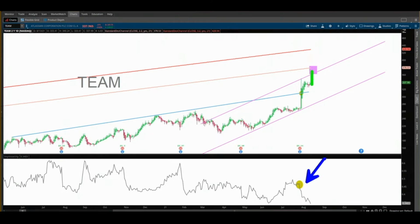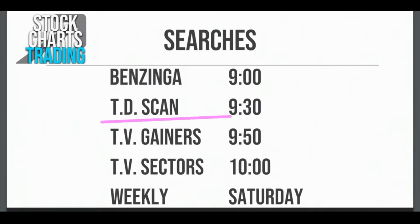IV is selling off nicely, so with some time decay and price movement back down to break even, we'll be fine. And so that happens after the market opens. Once I'm aware of what I need to double down on, I keep the process going, looking at TradingView gainers. When I'm done with that, if I haven't found anything, I'll go to TradingView sectors and industry.